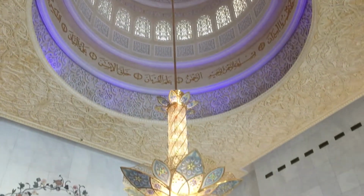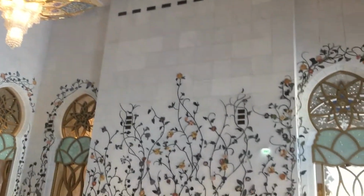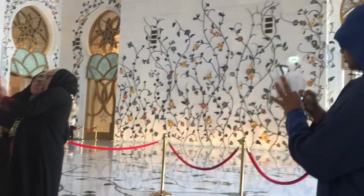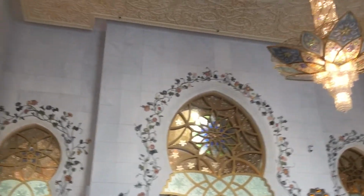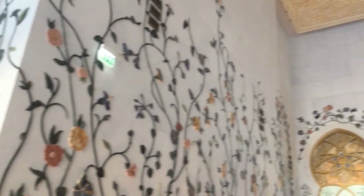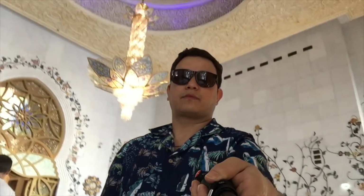If you only have time to see one thing in Abu Dhabi, make sure it's the Sheikh Zayed Grand Mosque. It's really amazing. The first word that comes to mind when describing this mosque is simply breathtaking. The landmark is absolutely stunning beyond belief.